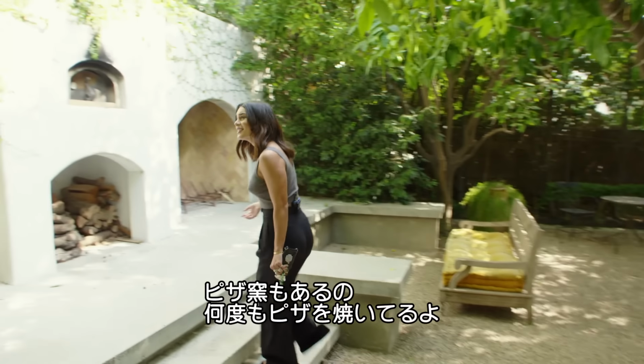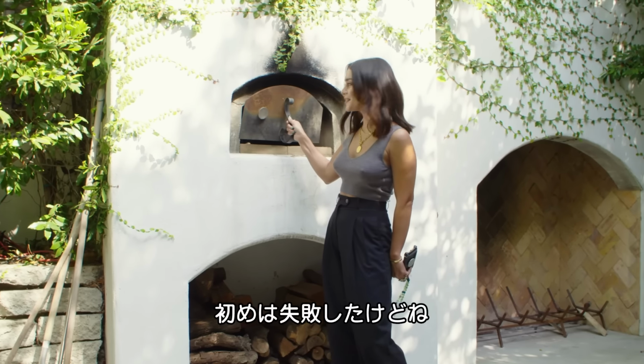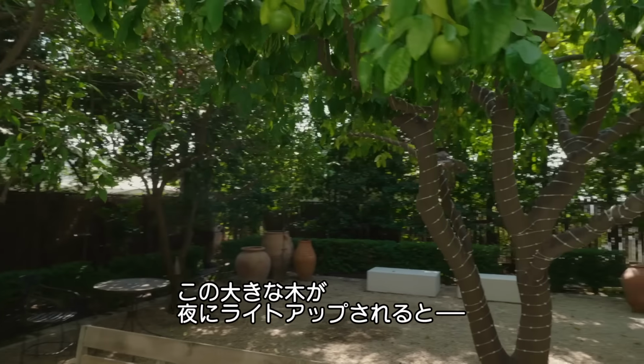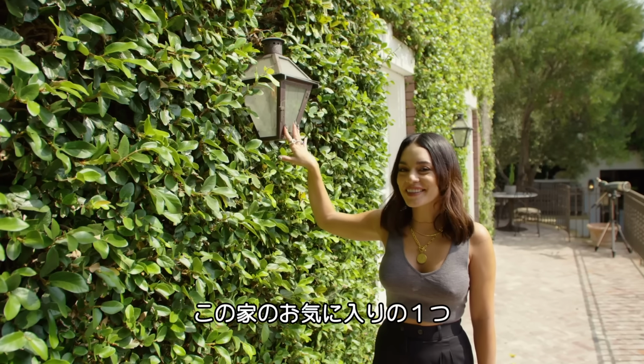We have our pizza oven, which actually has been used. The first time, not so successful. We have our big old fireplace and the biggest grapefruit tree, which lights up at night and just is so whimsical and romantic. This is another thing I love about the house.